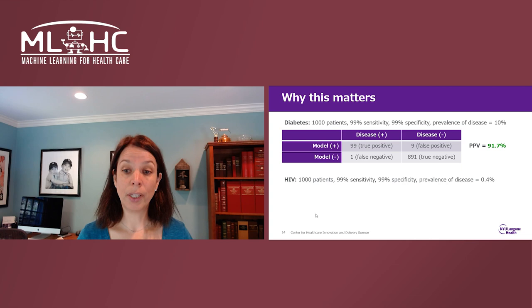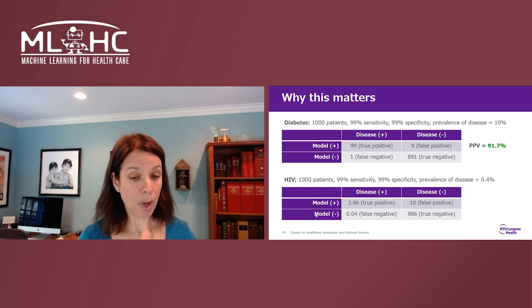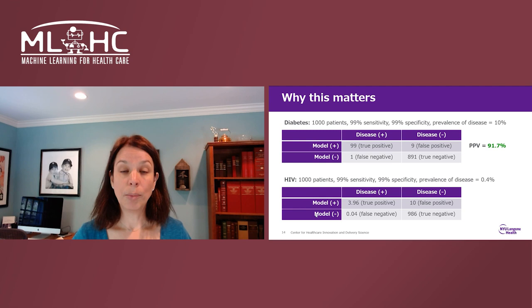So if I run this on 1,000 patients, there will be about 4 out of 1,000 that have HIV, and my model, being 99% sensitive, will find almost all of them, 3.96 of them, it will call positive, and it'll be wrong on 0.04 of them, very minimal. I'm left with 996 patients. Again, 99% of them, my model is going to say correctly, do not have disease, 986. It will get 10 wrong.